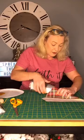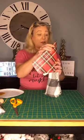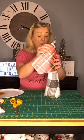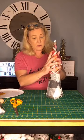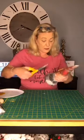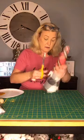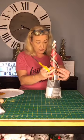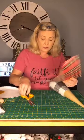You just want to make sure your tip is covered. So that's before I put the Mod Podge on, I make sure that I'm happy with the size. Okay, and that's overlapping. So I'm going to cut all of this off again. And then, let's see. I'm okay with that. Okay, so let me cut this little piece off. And then now I will put the Mod Podge on there.